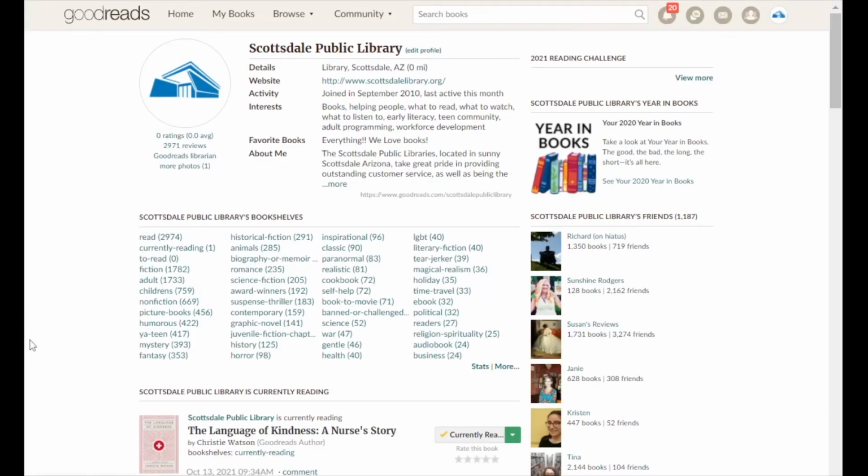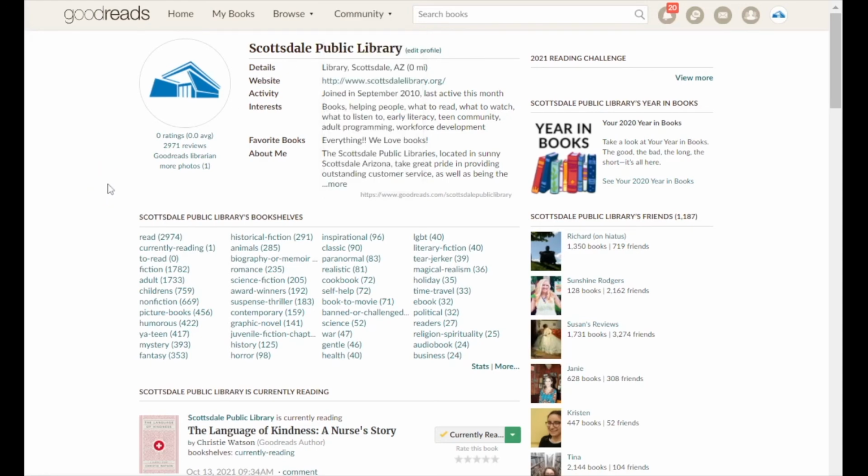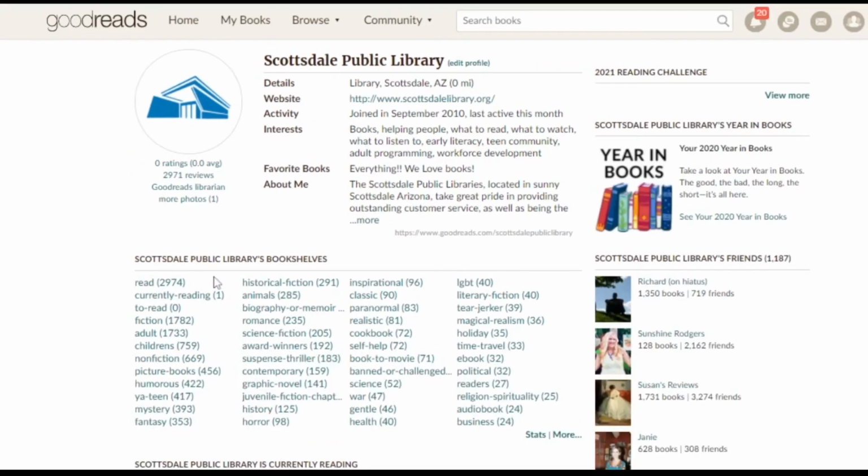So now let's take a look at the library's Goodreads page. You can find us on Goodreads.com by searching for us under Community and then Groups, or on our webpage, and go down to the bottom and click the icon for Goodreads, which takes you directly to our Goodreads page. On our profile page, we have information about us and then our bookshelves. You can look generally at all the books reviewed by us by going to our read shelf, or you can pick a certain genre or age level.